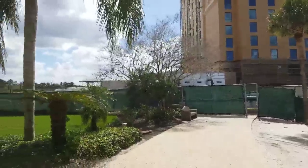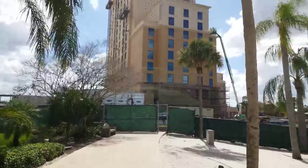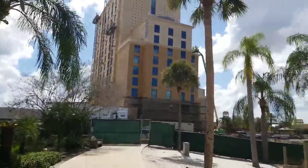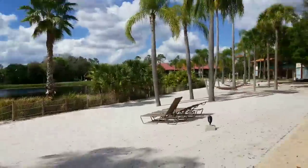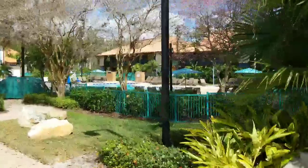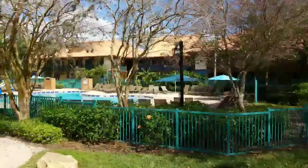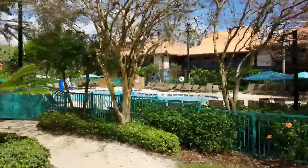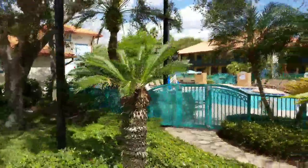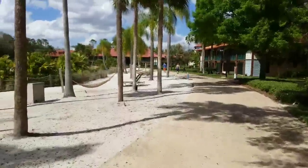So you can hear, if you're staying right here in the Cabanas, it can get a little noisy, but this is all during the day. They usually work between 9 and 5, so if you're at the parks enjoying yourself, this isn't going to be a problem. They shut it down in the evenings. So really pretty coming through here, through the Cabanas. A lot of palm trees, a lot of greenery through here. You love the white sandy beach.